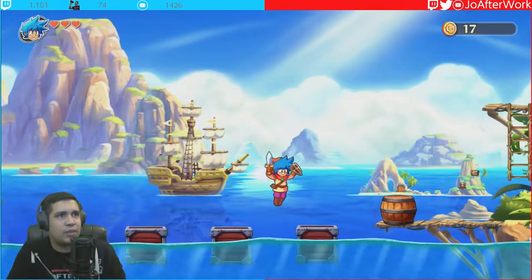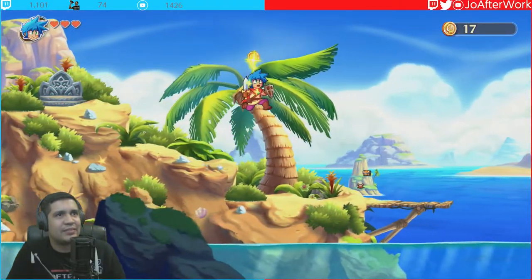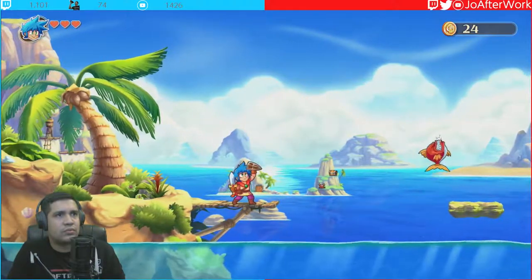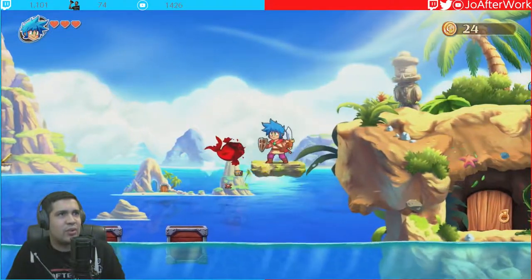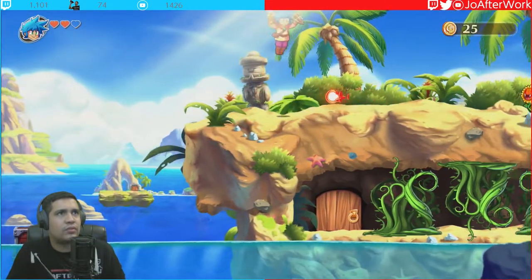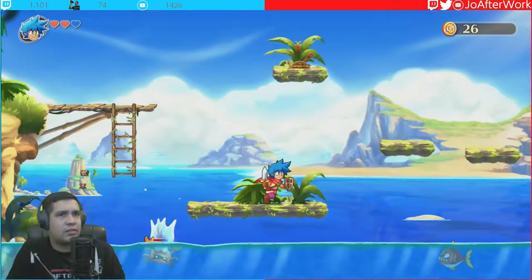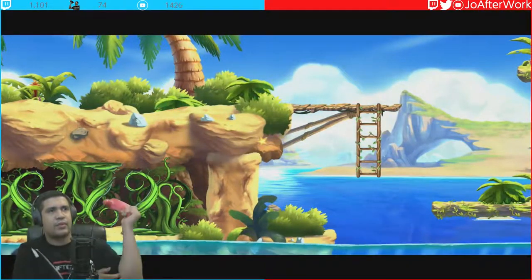Woo! Come on. I like the little stab down. Oh, really? It's like that. Okay. Alright, so I do like the shield is auto-equipped. Like, I don't have to do anything to block or anything of that sort. It just kind of stays like that. Oh, hello. Get him. See if I can try to get this. Oh, perfect.